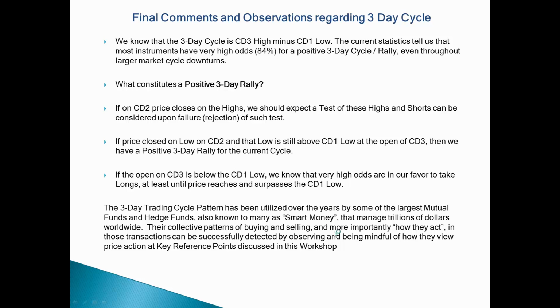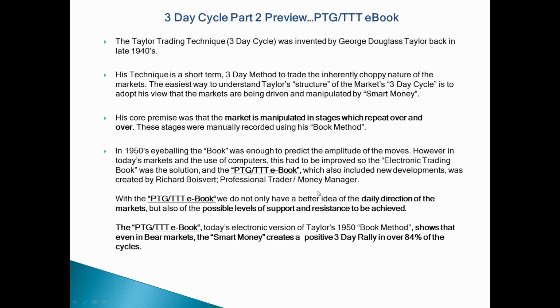And that's the whole idea when trading. We're trying to uncover repetitive patterns that offer us at least a glimpse, whether it's a snapshot, a point in time, or something more dynamic. They give us some sort of edge. We're always searching for an edge. So utilizing a 3-day cycle can offer an opportunity for that type of edge.